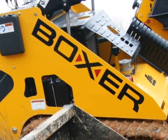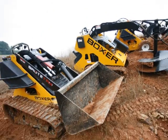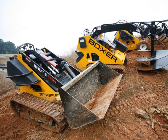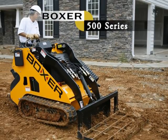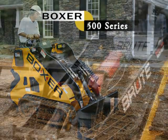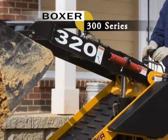Boxer, the leader of the mini skid steer or compact utility loader market, continues to expand. Boxer is now available in 3 different sizes: the original Boxer 500 series, the Boxer 400 series, and the new Boxer 300 series.